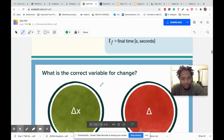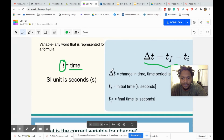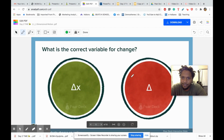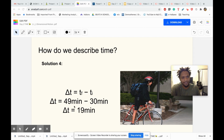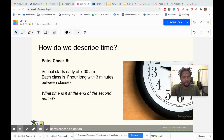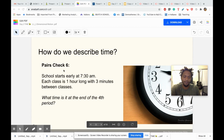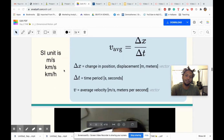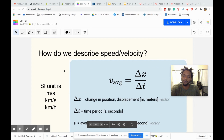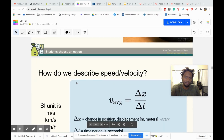Okay, so what is the correct variable for change? If you don't remember, this answer is technically right here because that triangle right here just means change, all right? So that's one answer for you. All right, guys, so after we have this one, we should be able to do the rest on our own. So you guys are gonna do the rest that are describing time. So this pair is check 5, and then this pair is check 6, okay? We're not gonna go all the way down to this part with velocity. We'll just return on Friday to go over the section for velocity, and that will be a fun time.